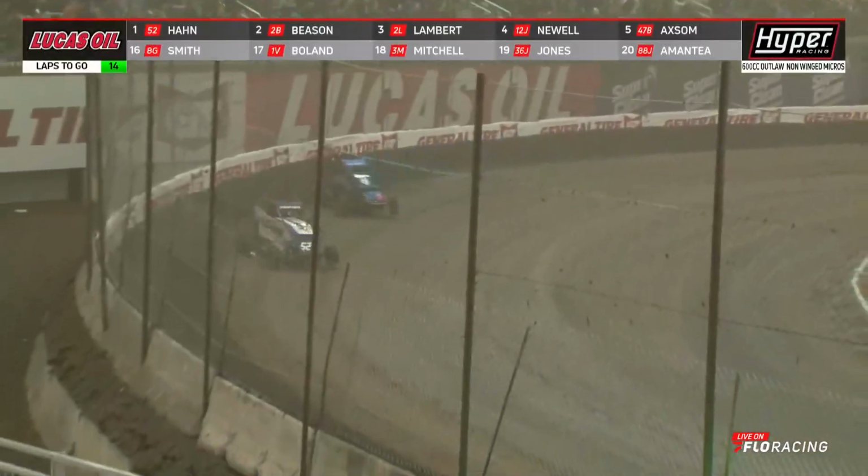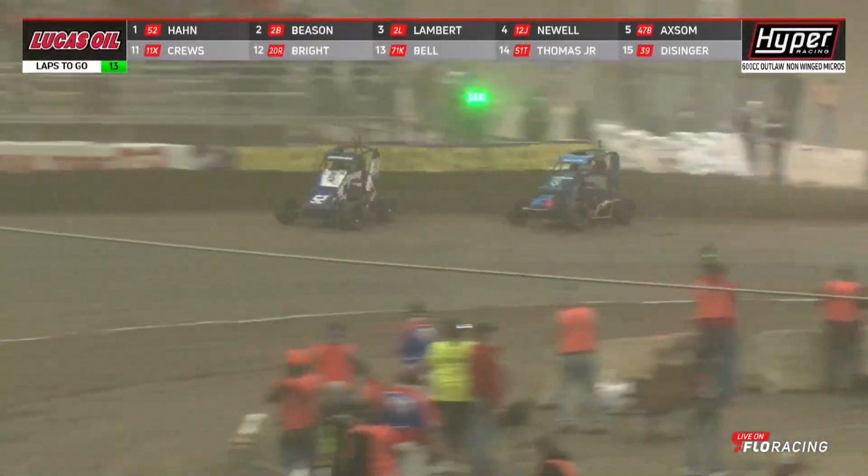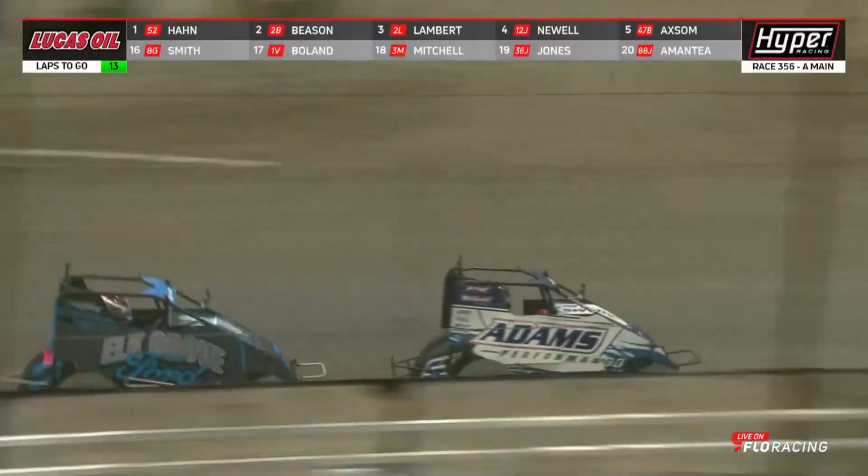With a guy like Blake Hahn, and as many laps as he has and as good as he is, I think you're only getting one try to get Blake Hahn. You're going to have to surprise him and make it absolutely stick the first time. Coming to 12 laps to go, folks, two of the best ever inside this building, including Blake Hahn.